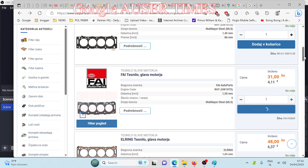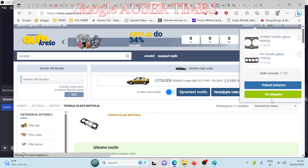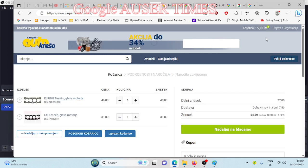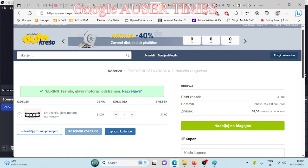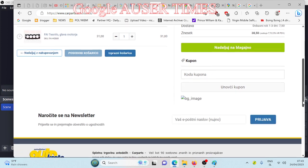All right, and now we're going to remove the one for 46. We got to go to the register. From the register, I'm going to go again into the basket, and I'm going to remove this one here for 46, and keep the one for 31, which is €4. I can assure you that this comes to 7 and 5 kuna. All right, I can assure you that this is impossible.